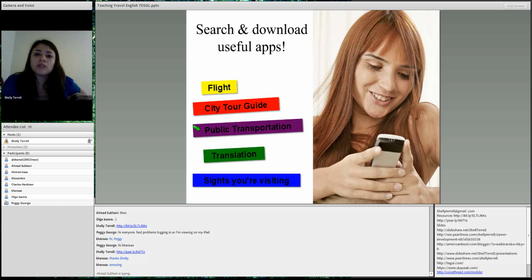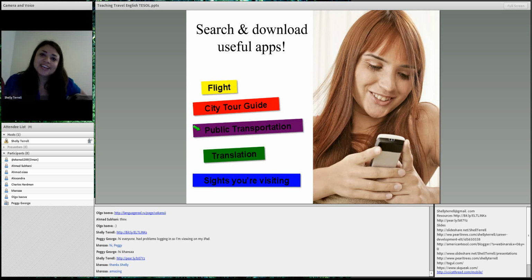I download the public transportation. So for example, I was recently in London, so I downloaded the Tube map. It was offline. I download the train apps for the UK. There's a train app for that. So it makes traveling so much easier when you have these apps available to you.